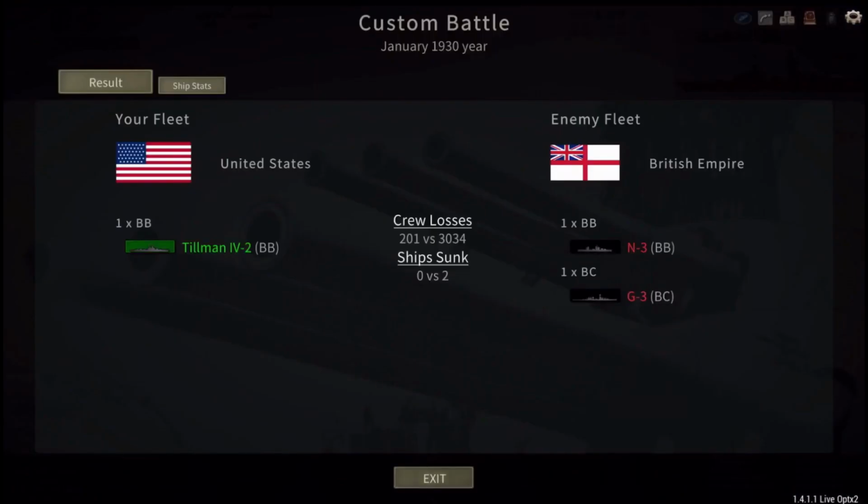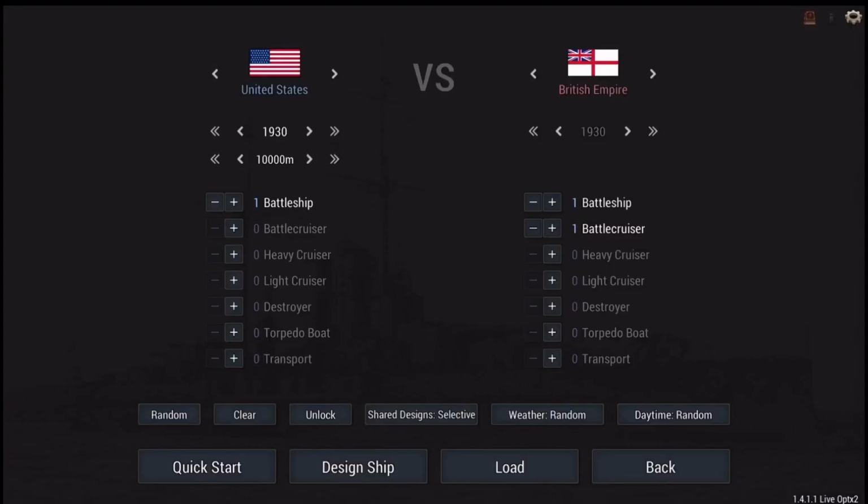As expected, the Tillman 4 version 2 did still win. Now we're going to move on to 20,000 meters, which I think will be a close match, and I do not know who will win this match.